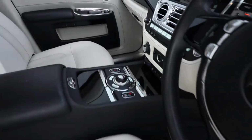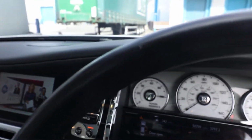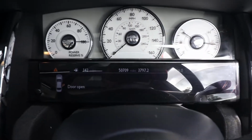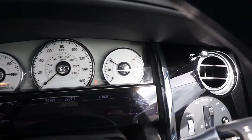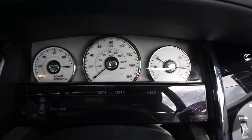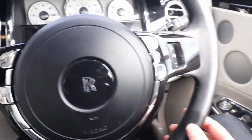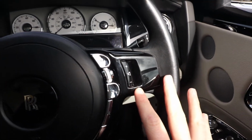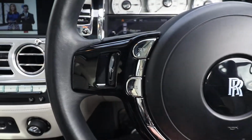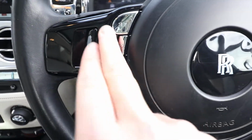And if we jump then into the front here, we can have a look at some of the specification in here. Mileage on this particular car, 50,709 miles, and that lovely display of dials there in front of you as well. Fantastic leather multifunction steering wheel. On the right hand side here, of course, you can control the volume and answer the telephone. On the left hand side you've got your cruise control settings, and again a continuation of that black piano wood in the middle just here.